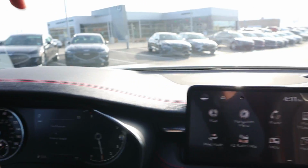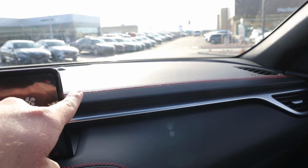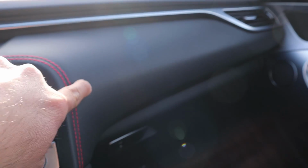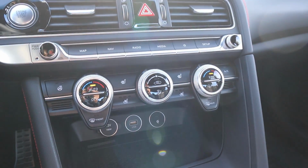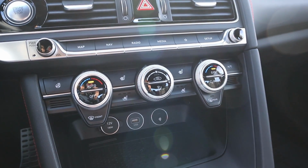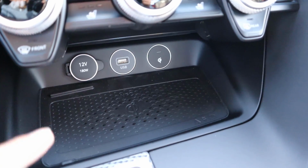It's easy to use. And then I do like the red stitching here on the dash. And then it's actually different with the material use. Look how it's got cowhide texture on the dash, and then down below it's like the smooth texture. Anyways, we got our dual zone climate controls. We have heated seats, heated steering wheel. We've got air conditioned seats as well. And then you guys can see here with our little charging port here, wireless phone charging pad.